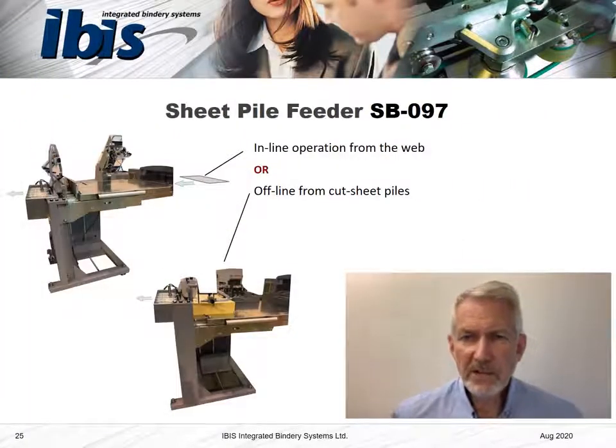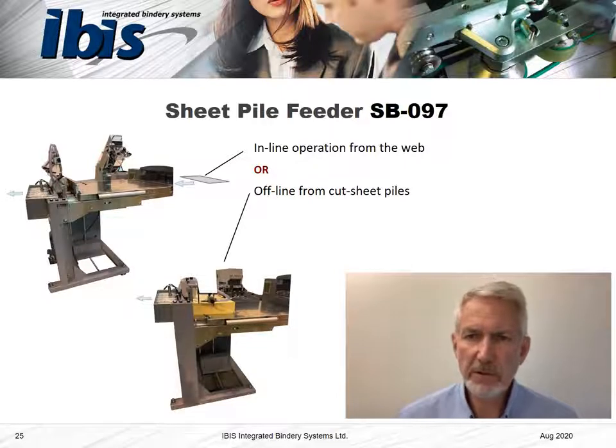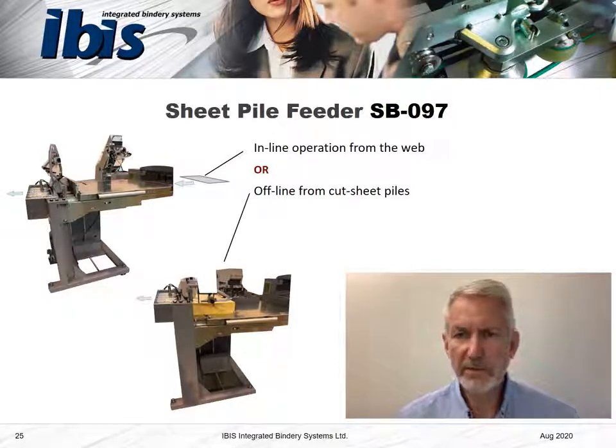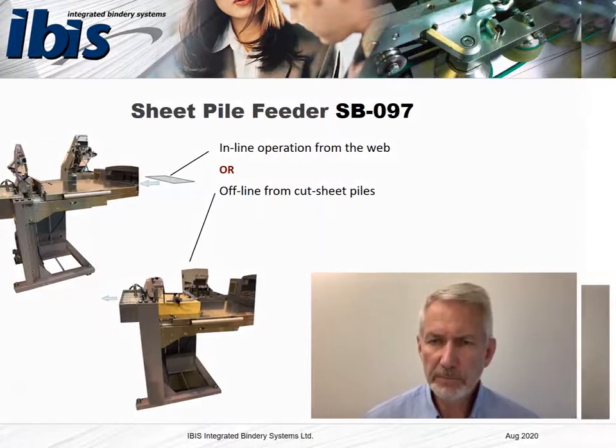Both these installations include the SP097 sheet pile feeder that you can see here. This feeder is unique in that it can either feed sheets from the pile offline, or it can be very quickly converted to run sheets straight through the feeder from the roll.